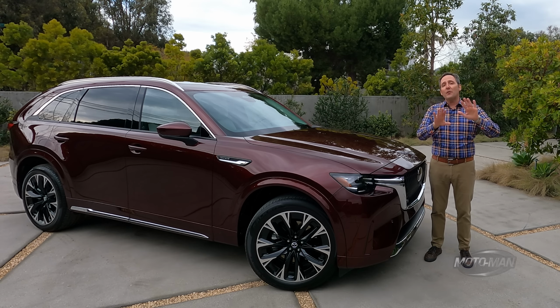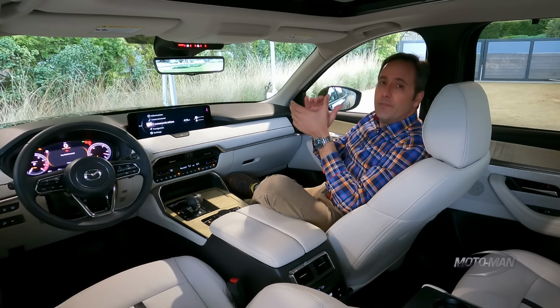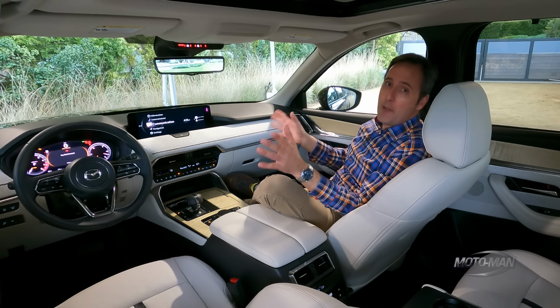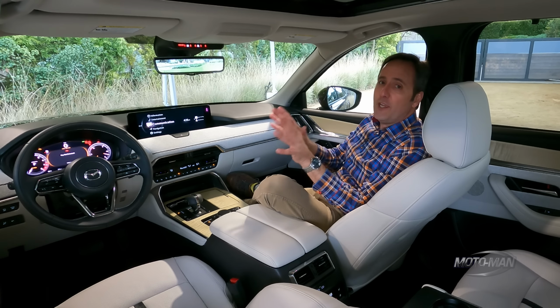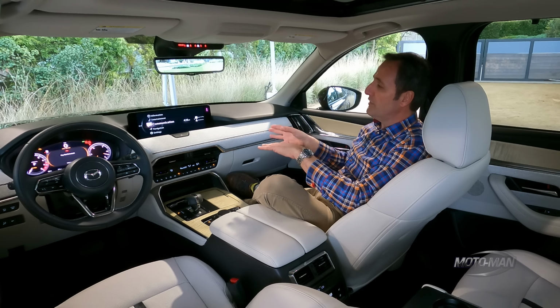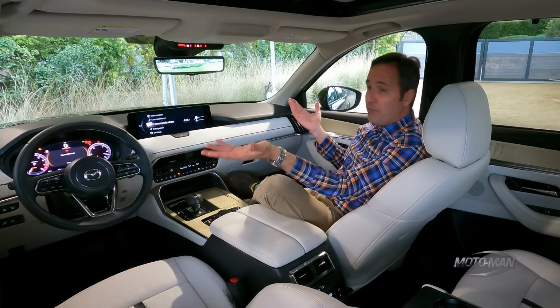Then we have to focus on what Mazda is unusually good at, and that would be the interior. And here, this is a combination of what we expect from Mazda, and then a progression of what Mazda has been doing over the past couple of years. First, what we expect from Mazda. You look at this, and it's very familiar.